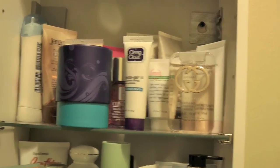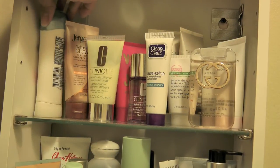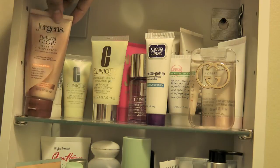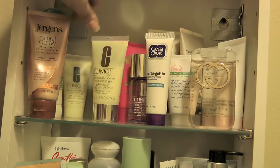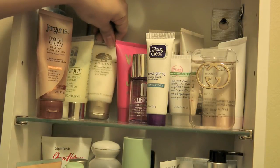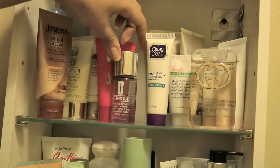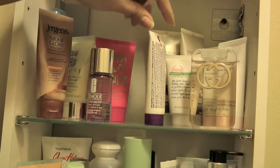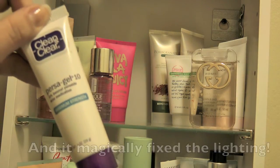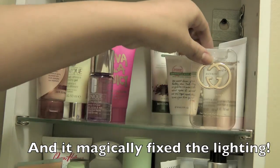And then last on the top shelf, I have some random stuff. I have this body shimmer. I also have, again, some extra deodorant, some Jergens Natural Glow. It's like a self-tanning facial moisturizer. I also have some extra Clinique moisturizers, as you can tell. Ginger souffle body cream, some random Viva La Juicy stuff my mom got me, an extra little baby eye makeup remover, my Persagel, which should actually be down at the bottom, but I absolutely love this stuff. I got that on the recommendation of Emily Noel, and I really like it.